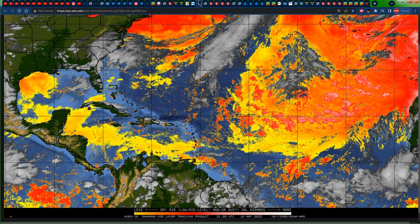Taking a look at the dry air map, we can see that the driest air is represented by the reds and the whites within those reds. And then we have the least amount of dry air in the yellow. And we can see that Jamaica is embedded in some slight yellows that indicate dry air, but we still have more blues, so it's more moist air than dry air.